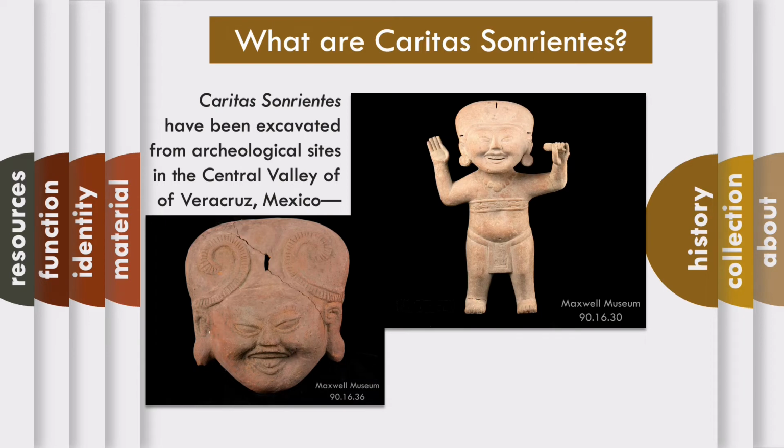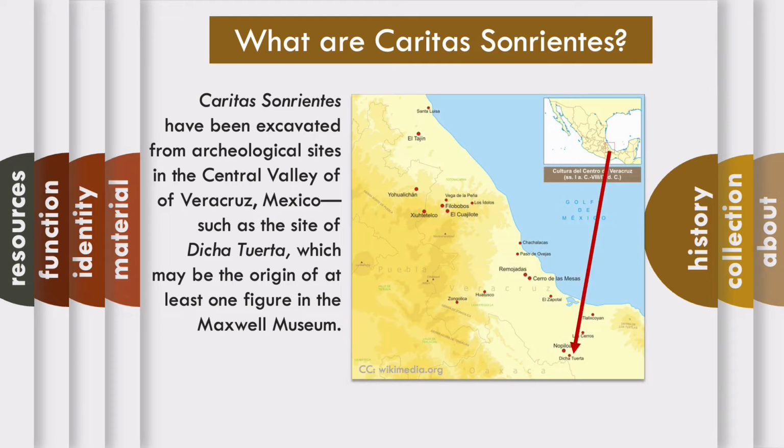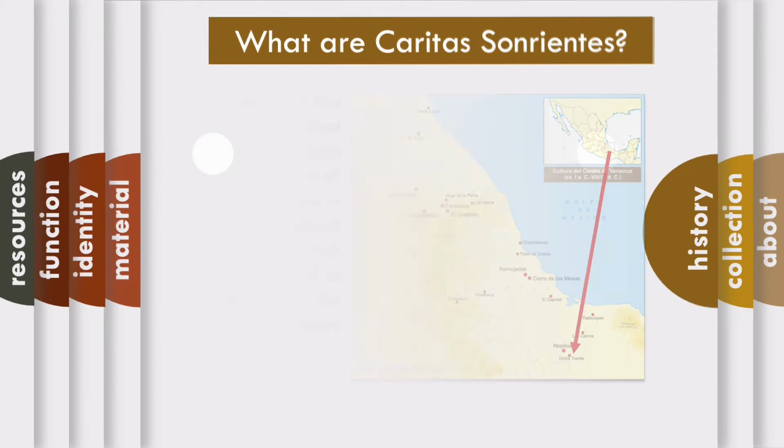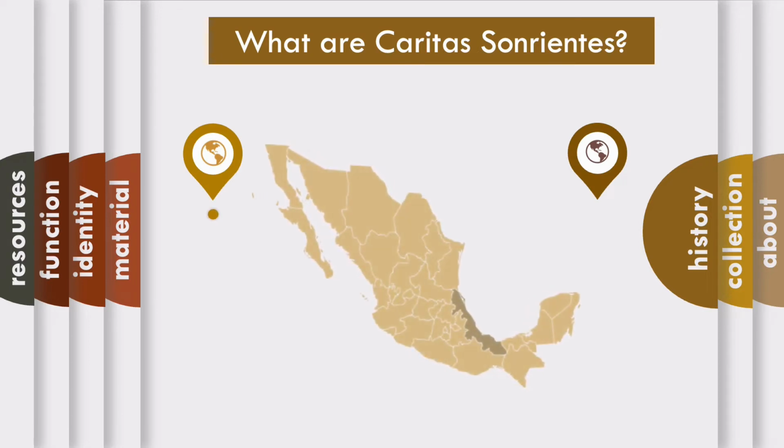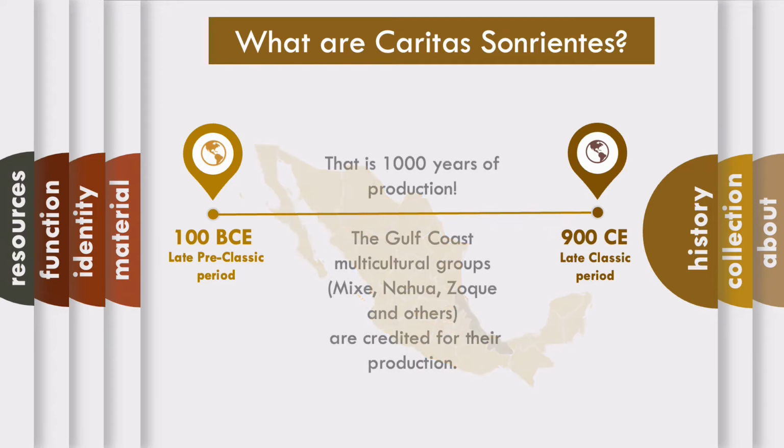The Caritas Sonrientes have been excavated from various archaeological sites in the Central Valley of the Mexican state of Veracruz. The two figures pictured may have come from the site of Dicha Tuerta, which is indicated on the map by a red arrow. The production of Caritas Sonrientes is estimated to have begun in the late pre-classic period and ended in the late classic period of ancient Mexico, during the years 100 BCE to 900 CE. That is 1,000 years of production. The multicultural groups credited with the making of these figures include the Mixe, Nahua, Zoque, and other Gulf Coast cultures who inhabited the region.